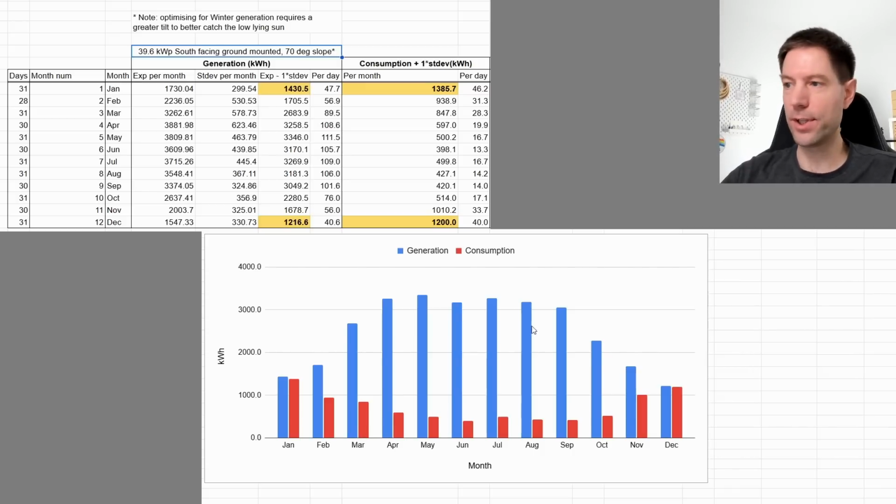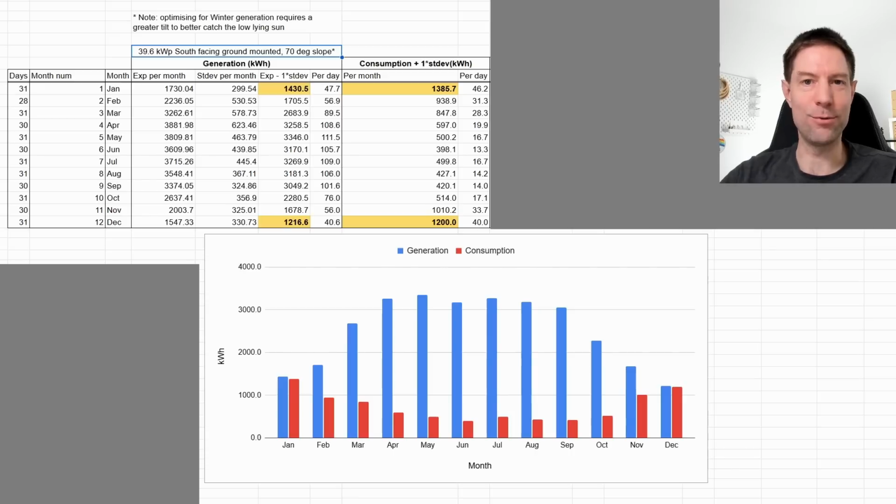So you can see the chart here is what I was talking about before. We're matching our winter consumption with the amount of generation, but in the summer we're generating way more than we need. So we're going to ignore all of this extra blue generation here that we don't need for now. I'll come back to that in a minute. But let's start costing up the array that would give us this pattern of generation based on the assumptions that I've made. So I'm going to move this little grey rectangle down very slowly to reveal bit by bit the numbers.